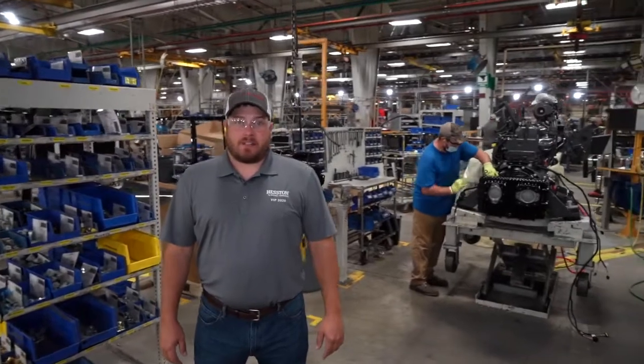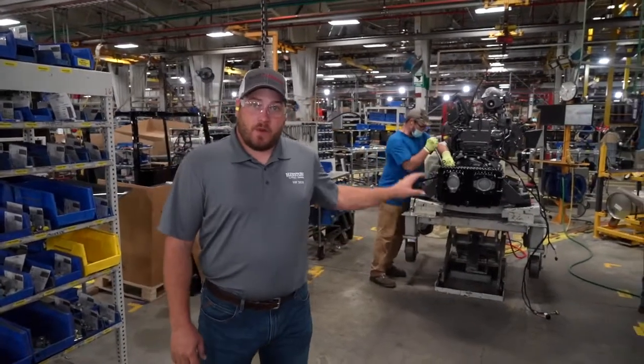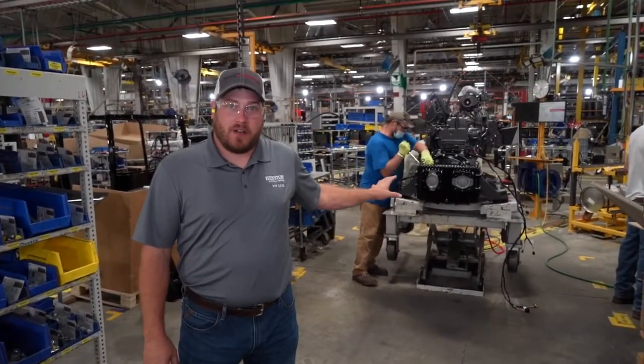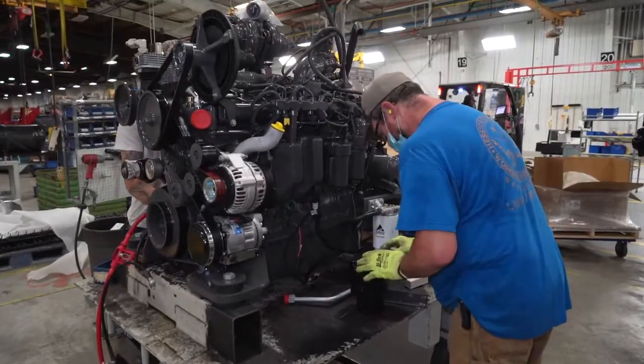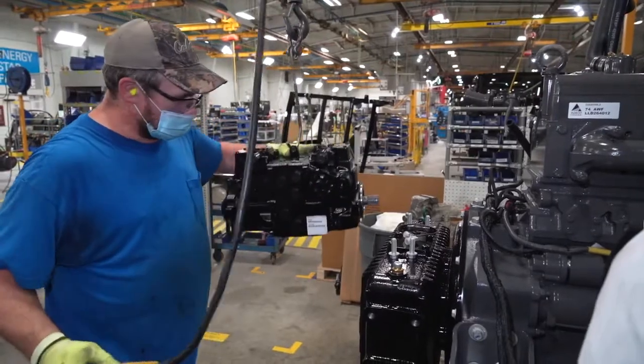Over here on the side of the assembly line in the sub-assembly station, we see the AGCO Power 7.4 liter engine being assembled with the pump gearbox and pump stack as it's ready to be installed over on the main assembly line.